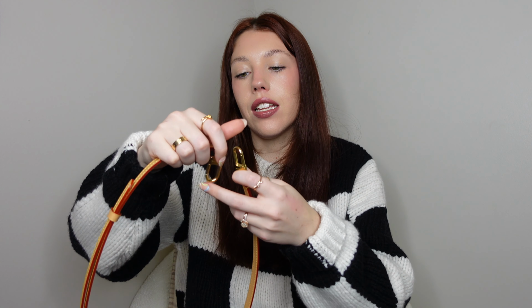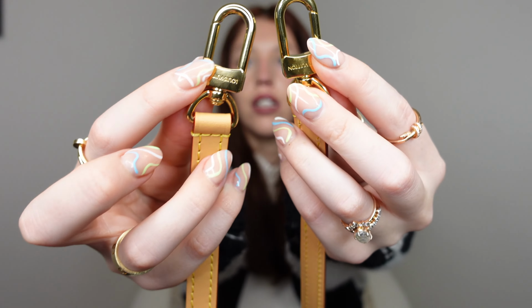Here is the crossbody strap, and as you can see, it is adjustable as well. The old crossbody strap was not even adjustable. It was just insane. And then it does have the Louis Vuitton logo on the little clasps. And when you attach it to the bag, it looks like this. And it's very, very cute.